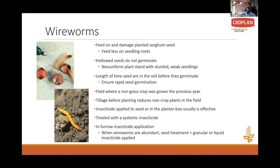So again, and as this says here, some tillage potentially before planting. If you're going no-till, you're going to have more trash, more residue, more organic matter, going to harbor more of those insects, so you could have a little bit more trouble and some more pressure. We do have options. Insecticide applied on the seed. You have planter box insecticides, some in-furrow insect application as well. So multiple options to take care of these wireworms.